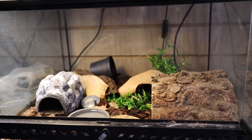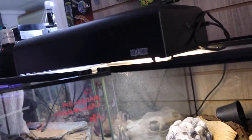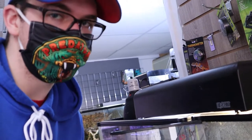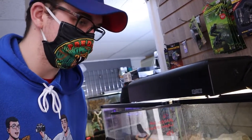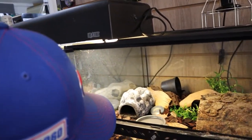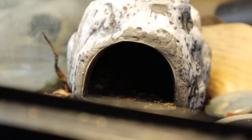So in this tank, we've actually got the Paroedura pictus, the Madagascan ground gecko. We're looking into getting this species. It's really fascinating, obviously I've got into the Paroedura genus quite a lot. This is one of the larger ones. So we'll show it off. I think it's hiding at the moment. Yeah, we're probably not gonna be able to see it.